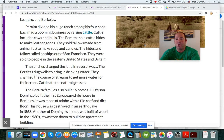The Peraltas sold cattle hides to make leather goods. They sold tallow made from animal fat to make soap and candles. The hides and the tallow sailed on ships out of San Francisco. They were sold to people in the eastern United States and Britain.